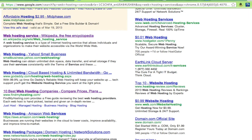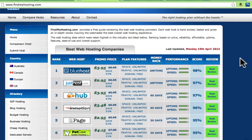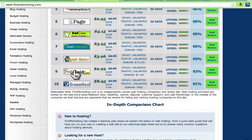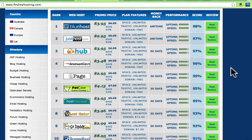If you're not sure what a web host is, you can go ahead and do a little search. You can read it on Wikipedia. I had pulled up this site here, which was nice because it showed a little spreadsheet of the top 10 ranked web hosting services. Bluehost is very well known. Many of you recognize GoDaddy. That's lost popularity because of some of their decisions apparently related to their clients and privacy.